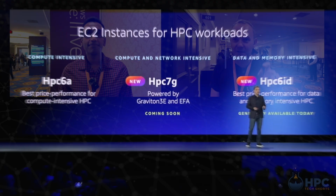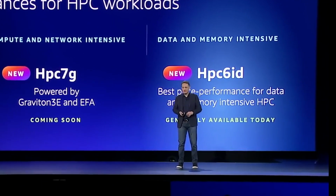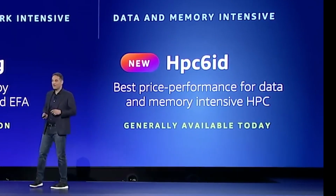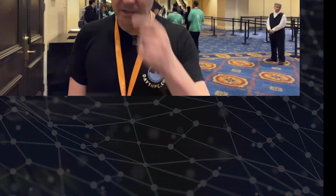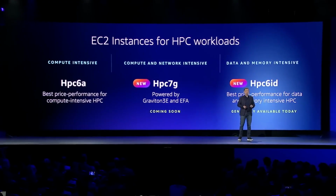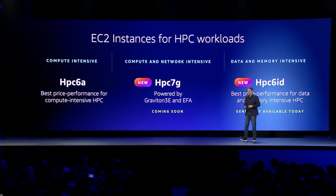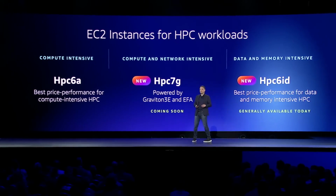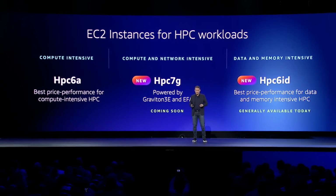Now, this morning in Adam's keynote, he announced the Hpc6id, which is powered by Intel Xeons. These are Intel Ice Lake processors. What else is interesting about them? Because this is now the third HPC instance that we've announced. That's right. We had the Hpc6a with AMD, and we had the Hpc7g announced last night at Peter's Monday Night Live, using the AWS Graviton, our ARM-based processor, and then today we're talking about Hpc6id.